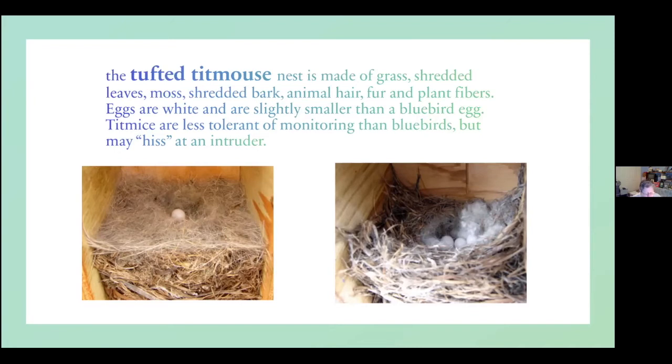They're less tolerant of monitoring than many cavity nesters and may abandon a nest if they feel threatened. So be sure, if you are lucky enough to get one of these birds nesting in one of your boxes, that you don't over monitor. Try to limit to one visit a week. If you open a box and there's a titmouse on the nest, it will hiss at you and you will think that it is a snake.